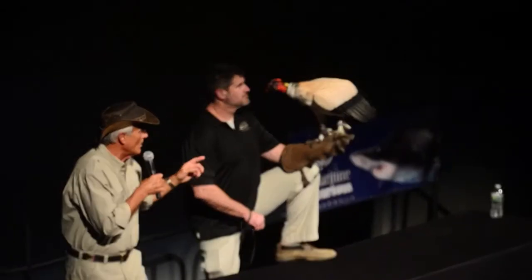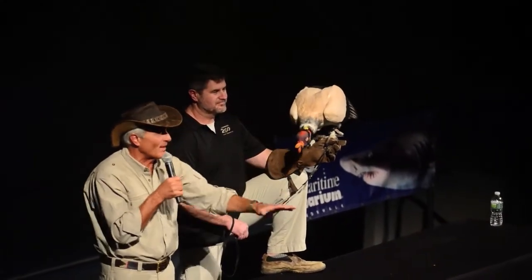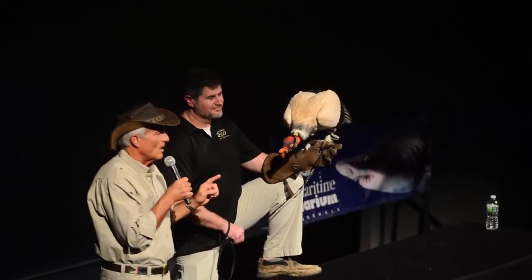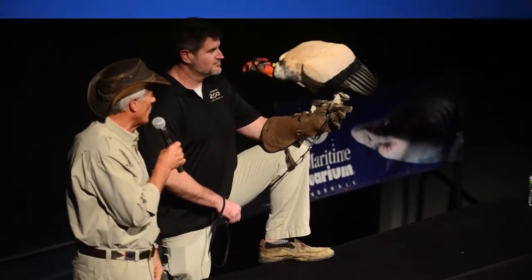These birds here can soar for like not only hours, some people say days, without ever flapping their wings. And they look for something dead with their eyesight, they go down, and that's what they do. Again, a king vulture, which you very rarely ever get to see, not just in the zoo world, but they're absolutely a beautiful bird. They really are gorgeous, that coloring.